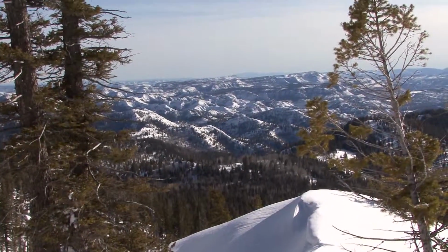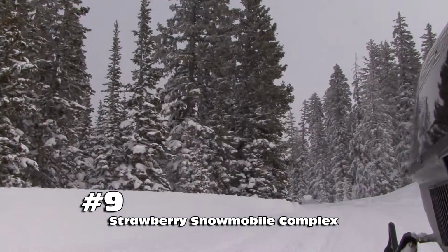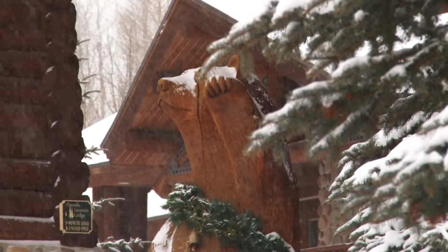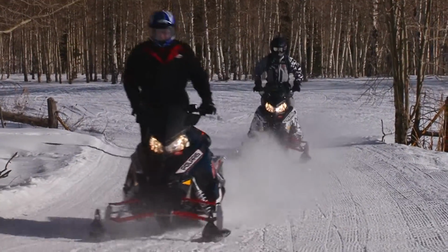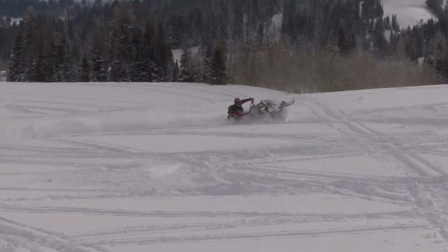Last but not least, we have the Strawberry Complex on the frozen shores of Strawberry Reservoir on Highway 40 east of Heber. Daniel Summit Lodge is one of the main access points, and it is one of the most unique lodges in the nation, as it is a lodge built around snowmobilers. And as the granddaddy of them all, it offers 250 miles of groomed trail with thousands of acres of play area at your disposal.